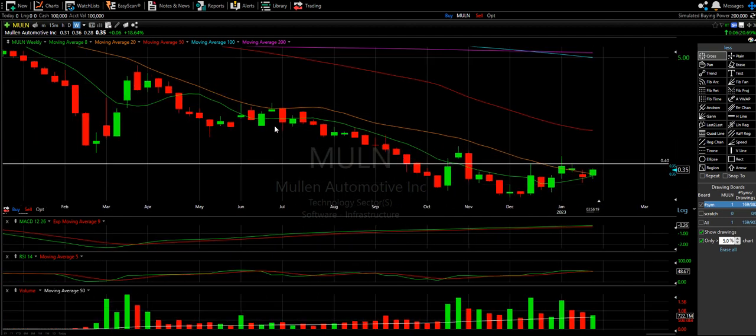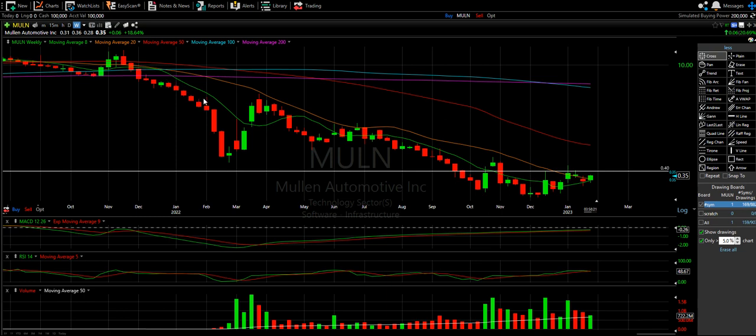And look, you can see it, right? We've been under this 8 for so long. We're now starting to go horizontal. We closed over this one. I mean, it seems like the 8 wants to start going up and start being our going up support on the weekly versus this going down resistance on the weekly, right?